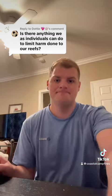One thing that I will point out is that many sunscreens these days are labeled reef safe. And that's a good indicator that that sunscreen is heading in the right direction, but I would also recommend just looking over the ingredients and comparing it to that list I showed you to double check for sure.